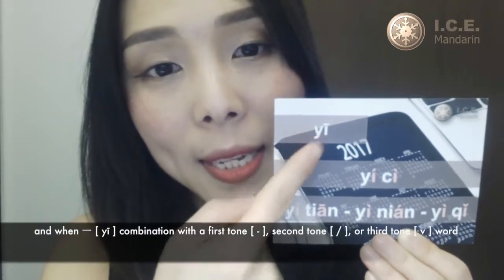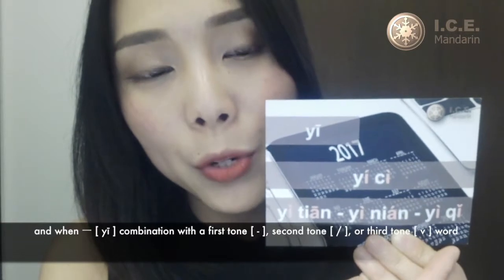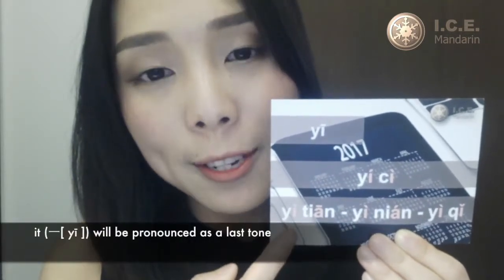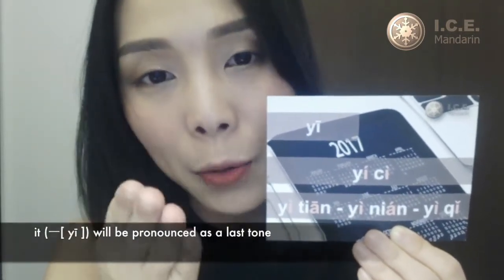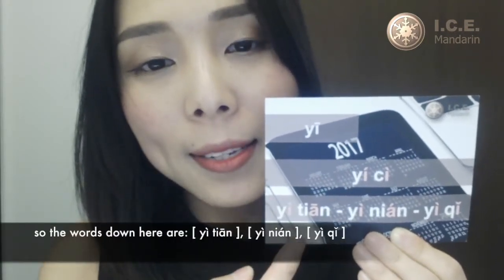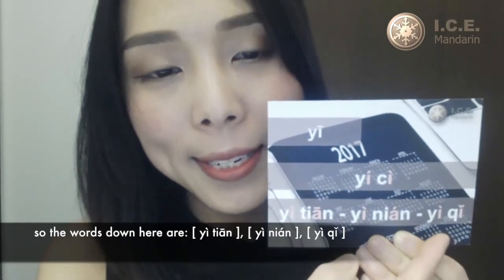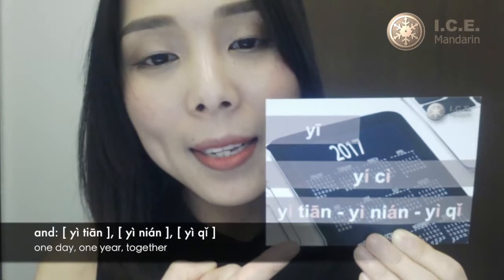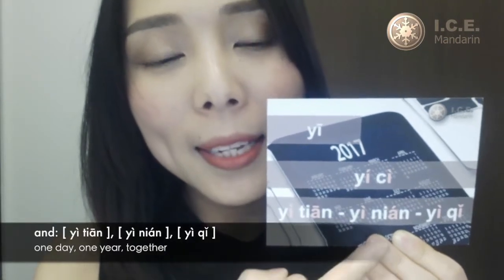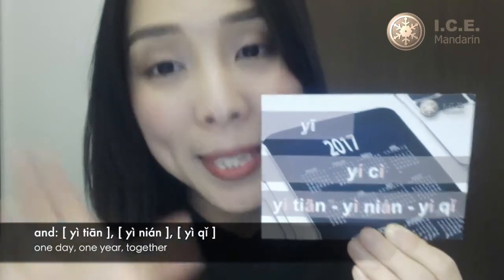And when 一 is combined with a first tone or a second tone or a third tone word, it will be pronounced as a fourth tone. So the words down here are 一天, 一年, 一起. And 一天 means one day. 一年 means 1 year. 一起 means together.